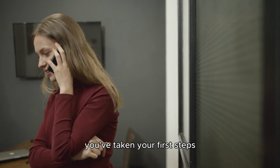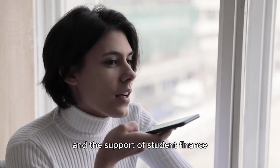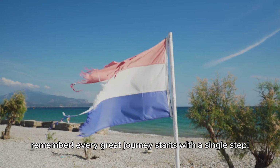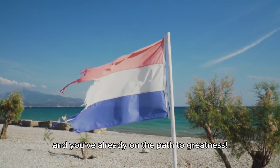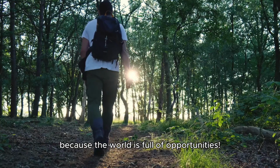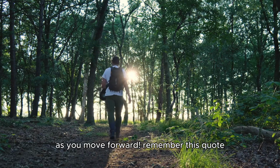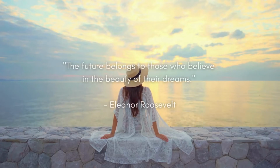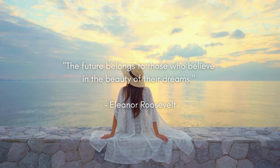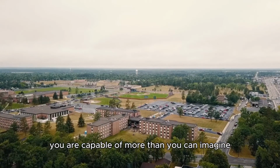You've taken your first steps toward making your dreams come true with the power of knowledge and the support of student finance. Remember, every great journey starts with a single step, and you're already on the path to greatness. Keep believing in yourself, because the world is full of opportunities just waiting for you to grab them. As you move forward, remember this quote: "The future belongs to those who believe in the beauty of their dreams." Eleanor Roosevelt. So dream big, work hard, and let your passion lead the way. You are capable of more than you can imagine.